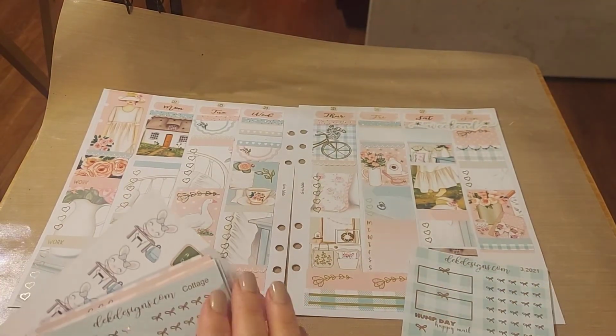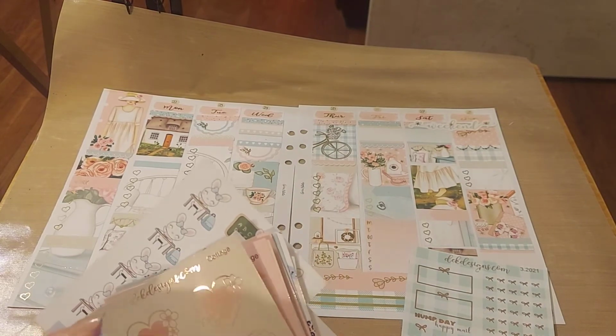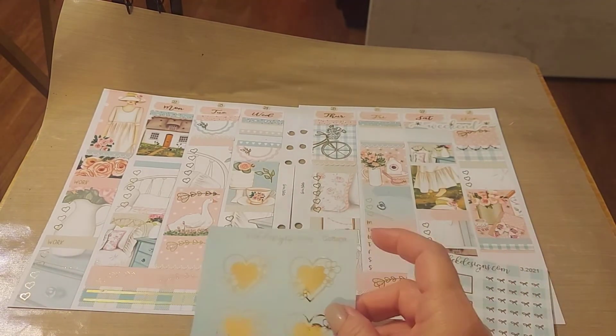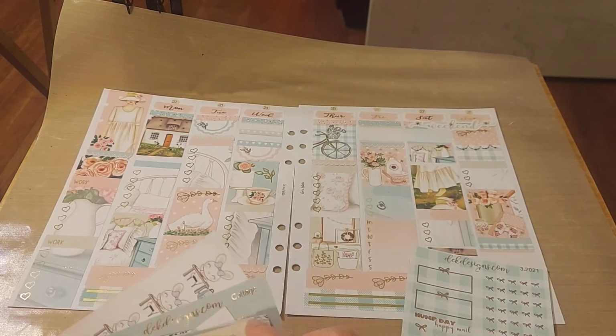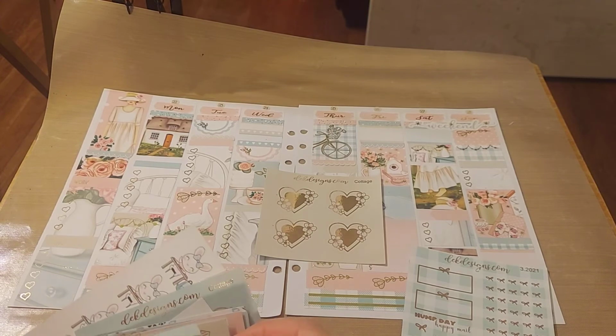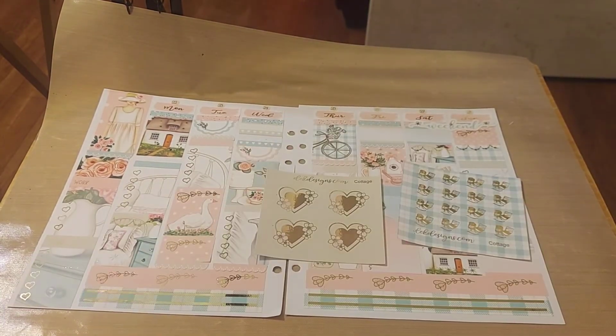I'm going to use these. Ooh, I'm going to use that next time. And I love these too. But I know that I want to, I think I'm going to put maybe some of this down here. And I think I'm going to put her. So let's do that. Okay.